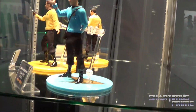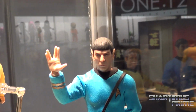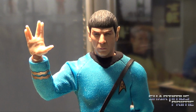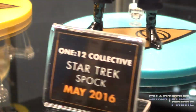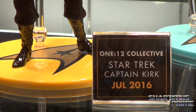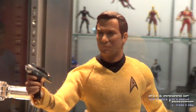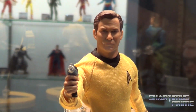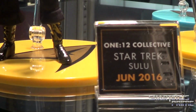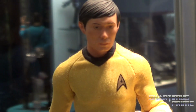If you saw my Instagram, I did post up a picture of the sample Mr. Spock. I did the Spider Spock, and that's in a very opposable figure. And then we have Captain Kirk. Spock is due for May. Kirk is due for July. Looking really good. And then Sulu is due for June.